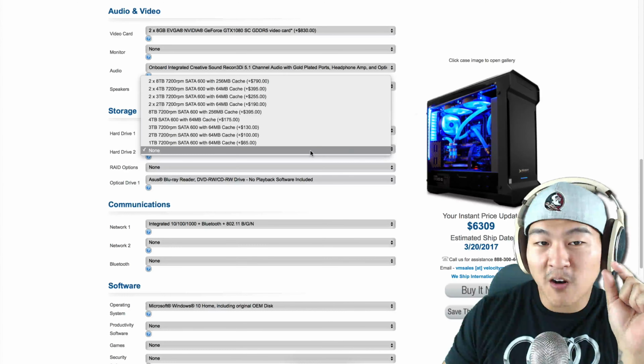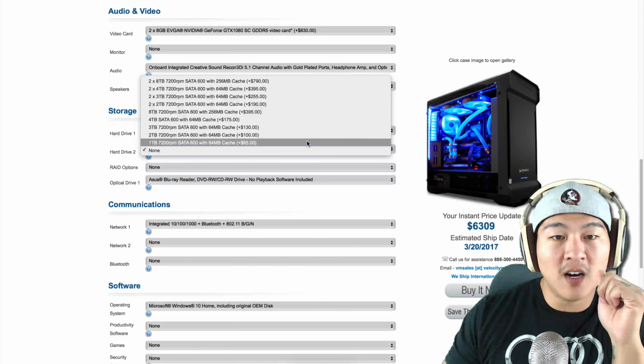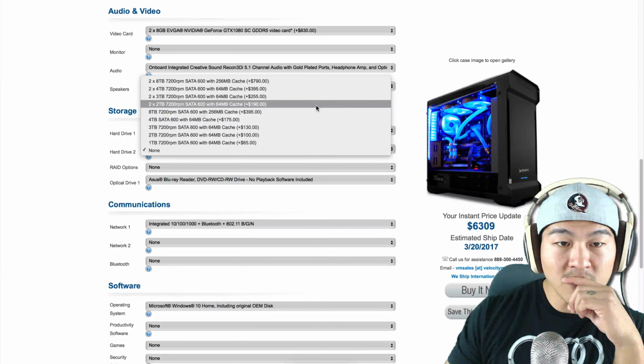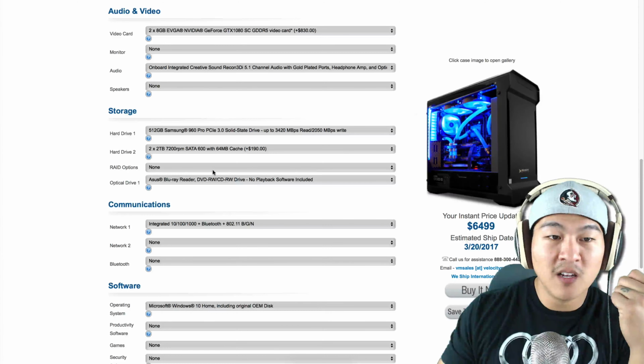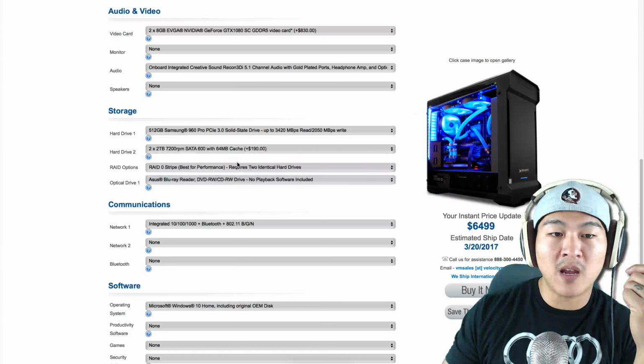Let's go with a hard drive too. Let's go with some terabytes. Let's go with 2x 1 terabyte. This is not a solid state, but that's okay, only $190. We'll take it. More space. We'll take it. RAID options, yes. Best performance, man. Two identical hard drives, ooh.